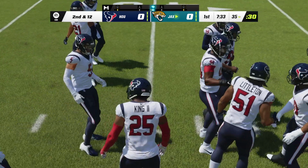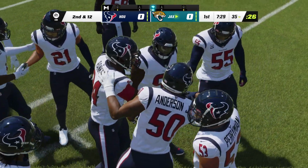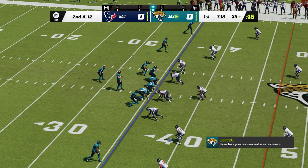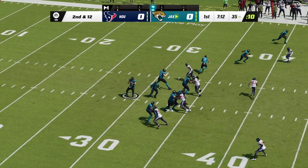Partner, when you see a screen pass and the defensive tackle ends up making the play, you know that one wasn't sold well at all because he should be upfield by the time you throw the pass. If not, you end up with big trouble, as we just saw right there.